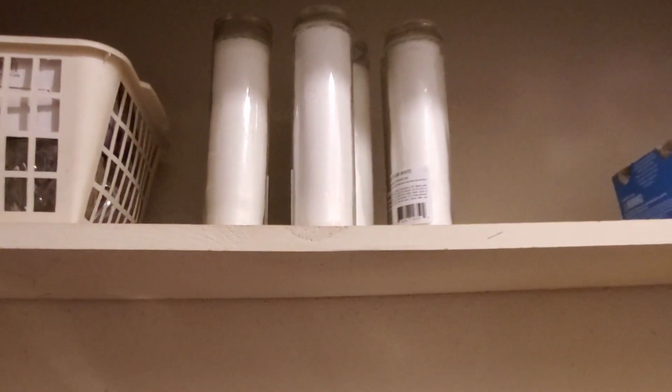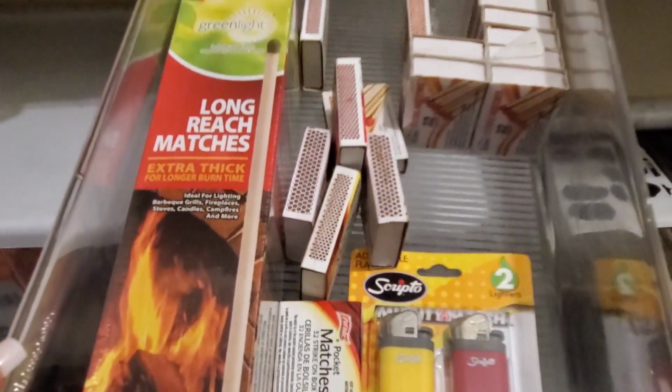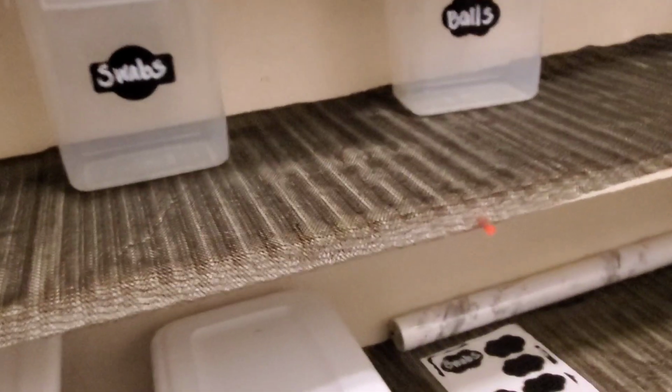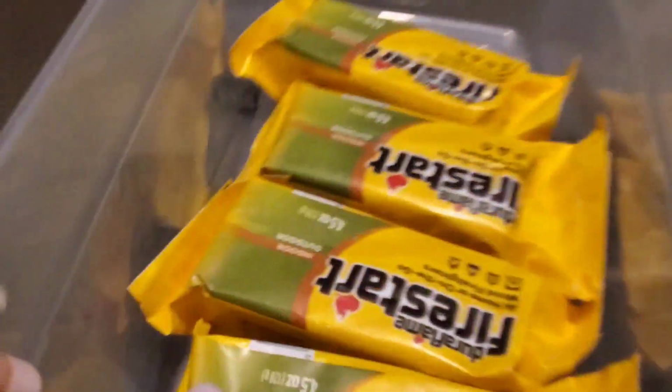So next, I turned my linen closet into another pantry area, and here I'm housing things. At the top I have candles, and on this next shelf I have our little flickers and our lighters, and on this particular one it's matches and lighters. I separated everything so I can make sure that I have ample enough. The next one is going to be a little empty because it's reserved for the canned heat that I'm going to purchase. And here are those fire starter bricks.